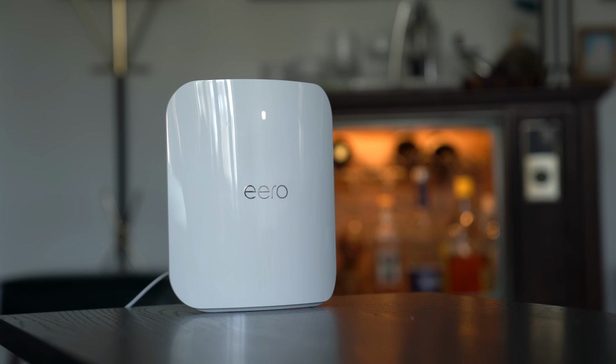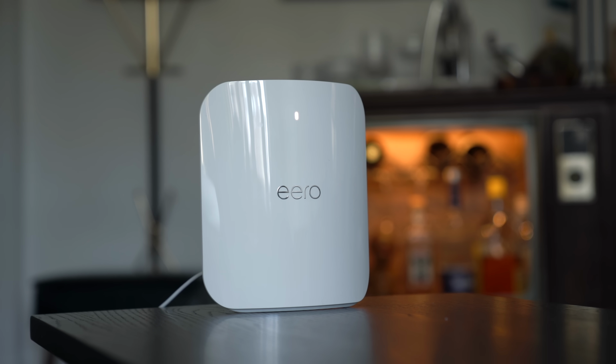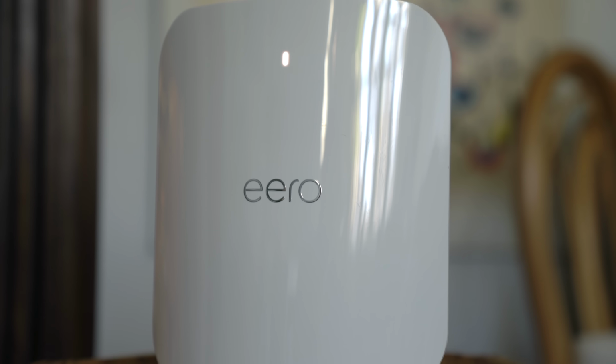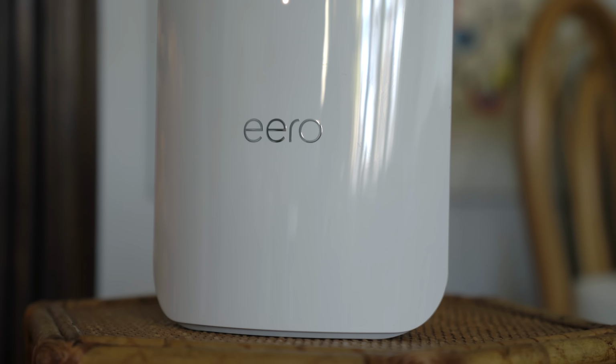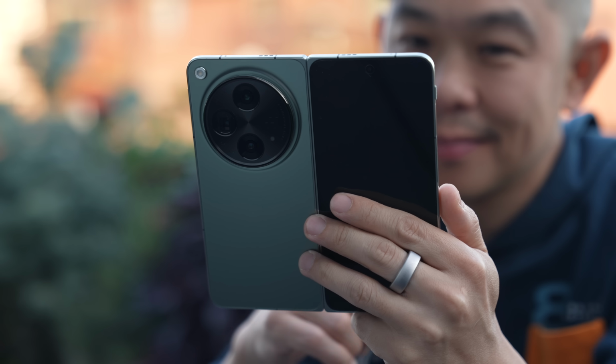The Max 7 is eero's first Wi-Fi 7 router. In the next year or so, I expect Wi-Fi 7 to become the new standard across all devices. Many Android phones already support it, including my current favorite foldable, the OnePlus Open. If you're purchasing a new router system today, it's worth spending extra on future-proofing.